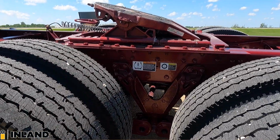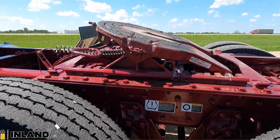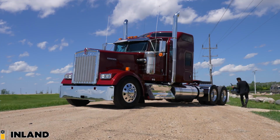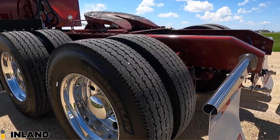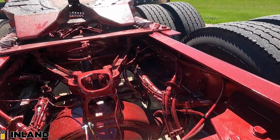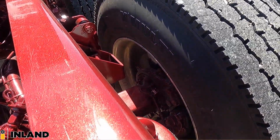We got the Kenworth 8-bag air ride, AG 400 suspension on here, and then we got the Holland 5th-wheel slide, 24-inch slide. These are sitting on 11R24.5 rubber, so a little bit bigger rim on there. And then we got the Michelin X Multi Energy Ds. As far as the rear ends, these are the heavier rear ends in it. It's got the Super 40s, and then we did disc brakes on it as well.